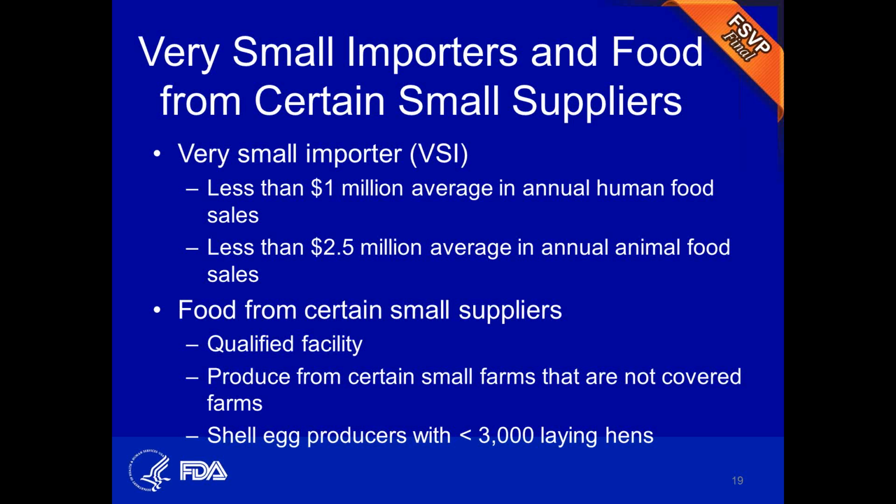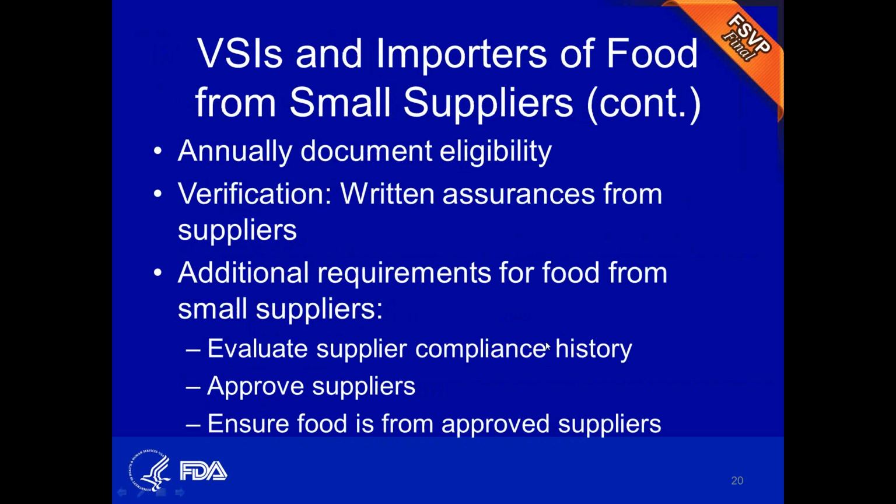So the small foreign suppliers covered under these provisions, in alignment with the supply chain provisions under PC, would be qualified facilities under PC, and certain small farms that are considered not covered under the produce safety regulation, and then producers of shell eggs that have fewer than 3,000 laying hens. So all these would be, again, subject to the modified requirements.